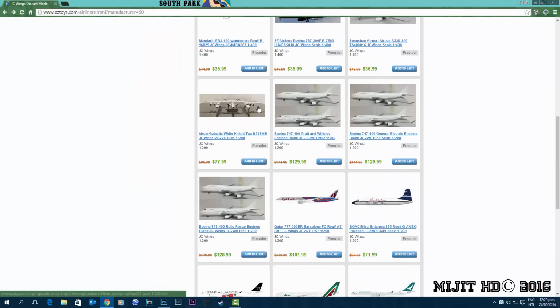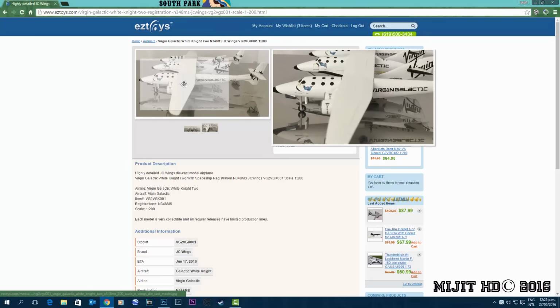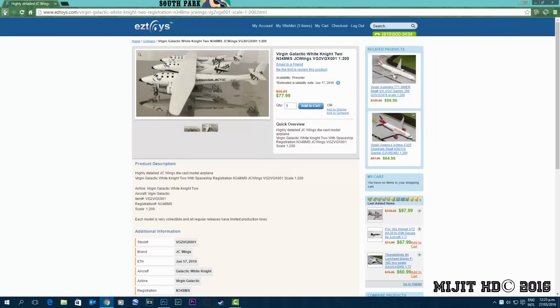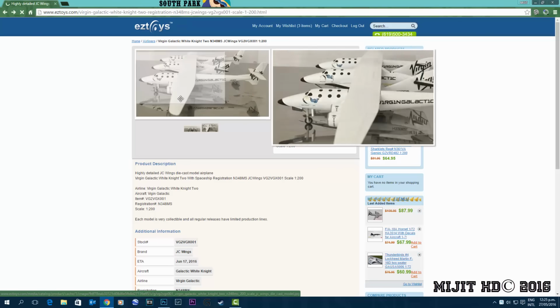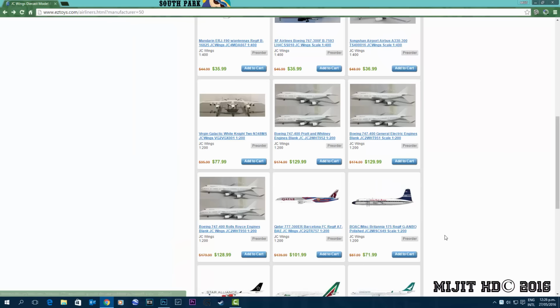Okay, 1 to 200 scale models now, and here we have the Virgin Galactic White Knight 2, but this time in 1 to 200 scale. As I said, I'll definitely be getting it. And look at the price, $78 US. I think that price is pretty good. And I can't wait for this model. Alright, sorry about that, the internet's oddly slow.